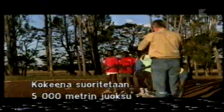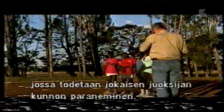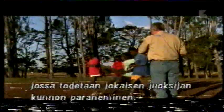The exam consists of a 5,000 meter race in which each individual reveals his improved fitness level. Go! Come on, come on, come on! All up in front. You should be the fastest one. Okay, 11.5 laps to go.